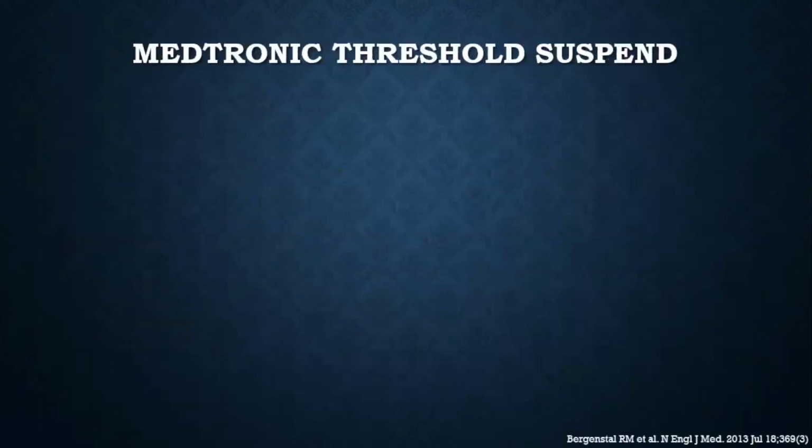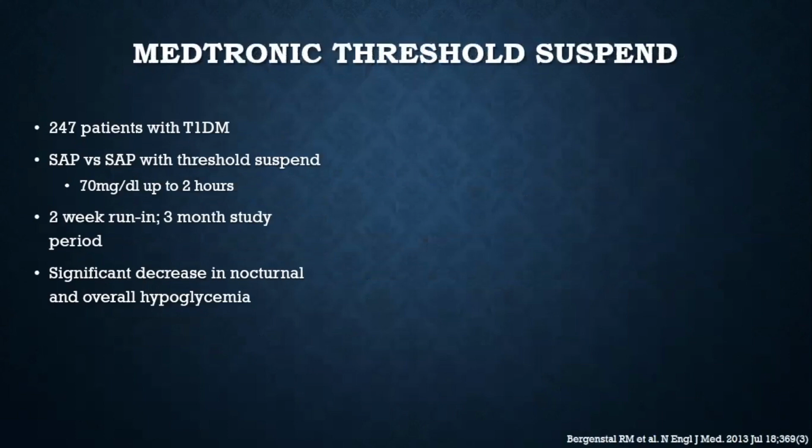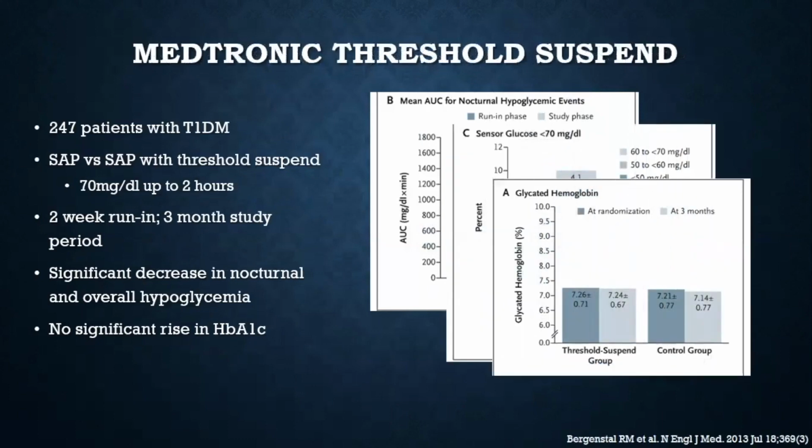The next step would be, we have data on the threshold suspend that showed patients using this technology in a 3-month study showed significant decreases in mostly nocturnal, but overall hypoglycemia. So overnight, they were able to avoid lows, and it did not result in a rise in their A1C, so not at the expense of excellent glycemic control. See here that the threshold suspend group during their study phase had much less hypoglycemia overnight. And their A1Cs remained about the same.